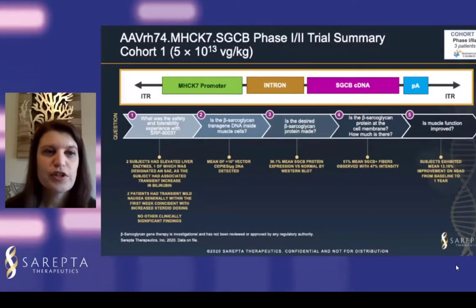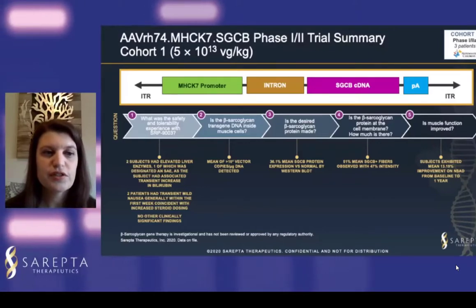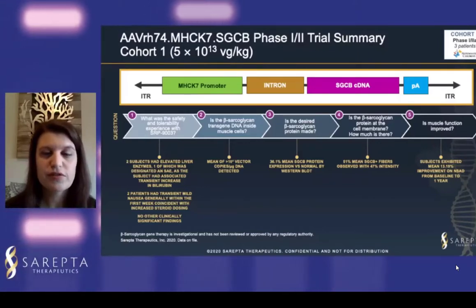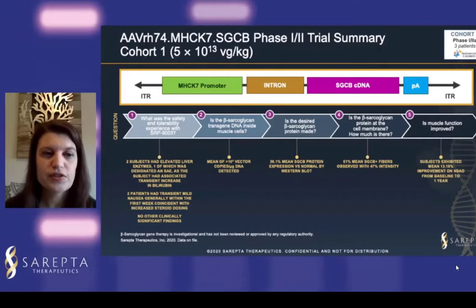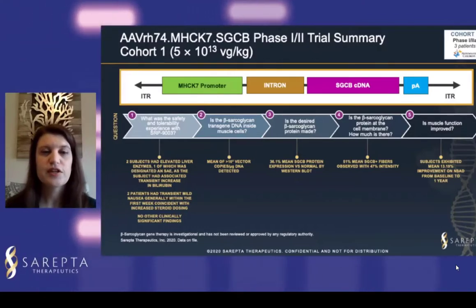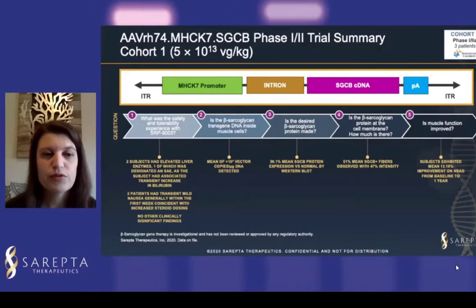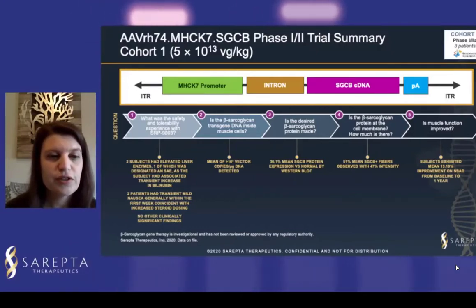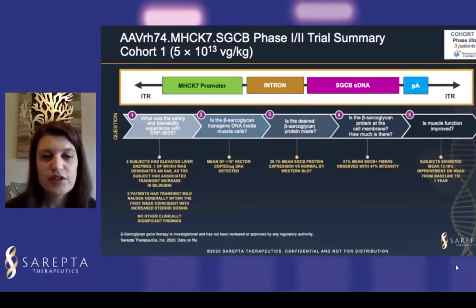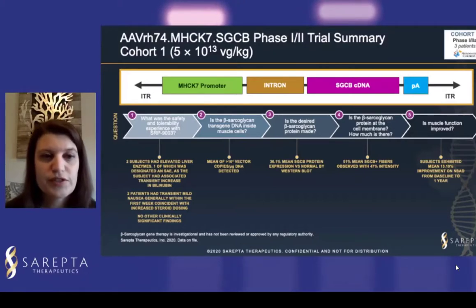So just to summarize the results from cohort 1 in terms of safety, we did have 2 subjects with elevated liver enzymes. One was an SAE, but these resolved with increased steroids, and that led us to modifying our protocol for cohort 2, in which we had limited elevated liver enzymes. 2 patients had transient nausea within the first week, but this did not coincide with other laboratory findings.